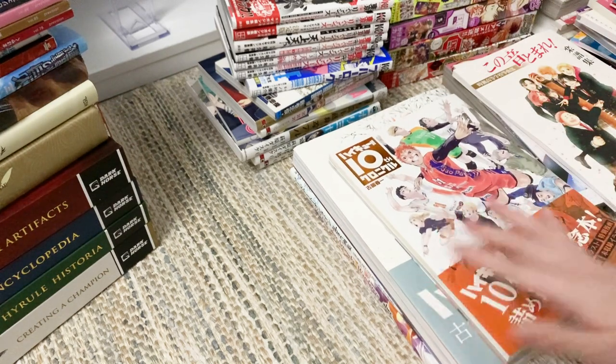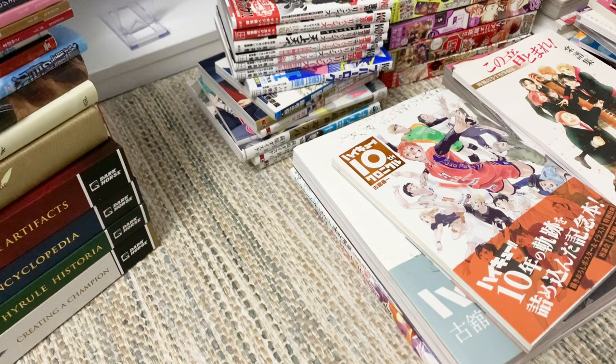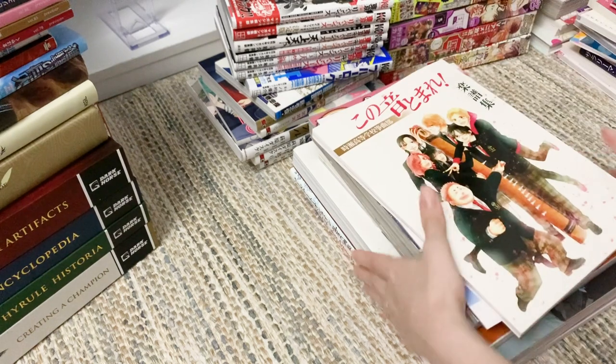But both of these have full flip throughs in my flip through playlist. So if you'd like to see them, that's where they are.